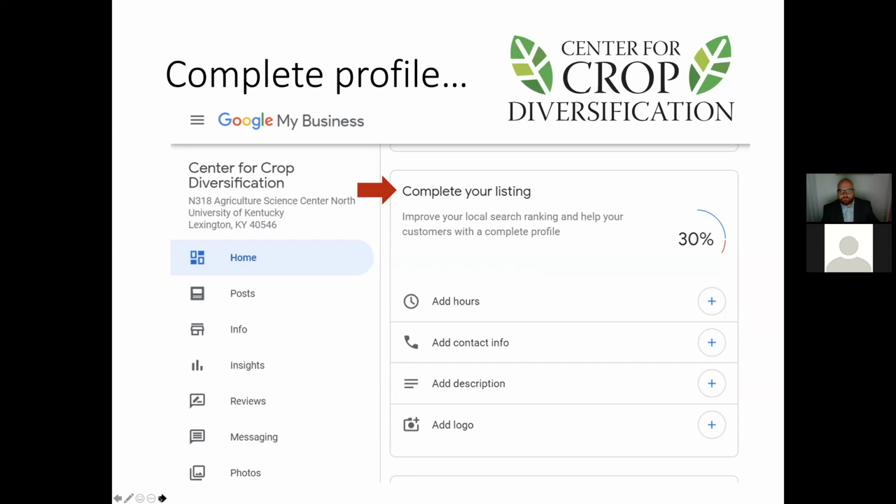As you can see on those categories over to the left, posts have to do with things like creating updates and things like that. You can see the reviews section. Insights refers to looking at information that has to do with who's searching for your business and who's finding it. Mostly what you're going to do when you get to the screen at first is go through and just complete the recommended listing information, because that'll set up your profile to be as functional more than likely as you need it to be. Everything else is just kind of additional bonus stuff.